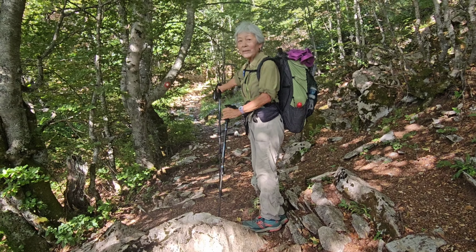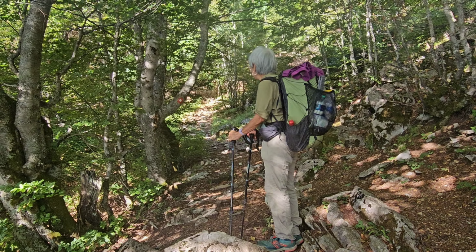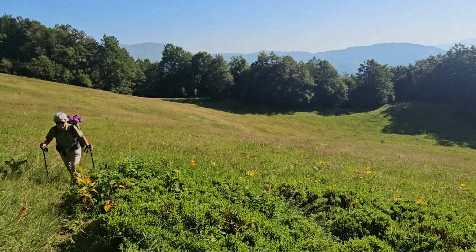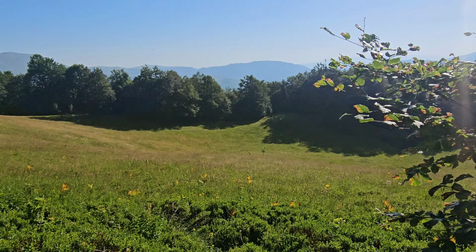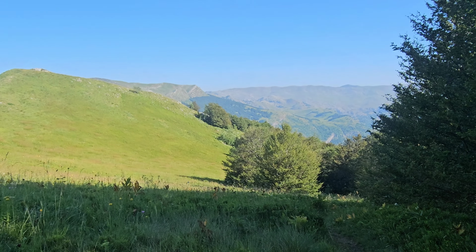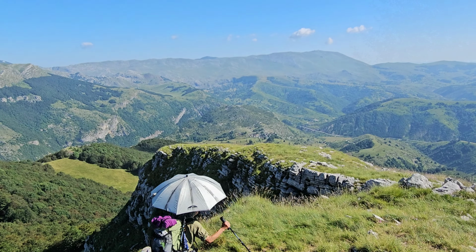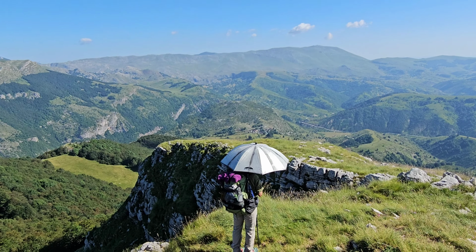And we have a few flat spots here. That's right, I could pause. Alpine meadow I have to cross. It's hot in the sun already. About 8:15, I think. 750 feet. Oh, there's Bobovica way down there. About to be obscured by Shorty's umbrella.